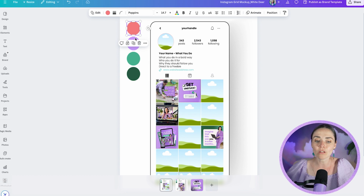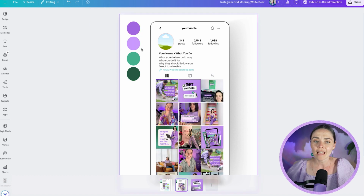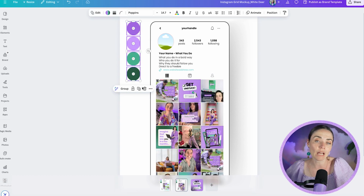And that way you'll be able to look at your Instagram grid and say, you know what? Are my branding colors coming across in my Instagram? Because we still want our grid to feel curated to some extent so that people know that we're actually a business. We're not just a random personal page posting stuff.